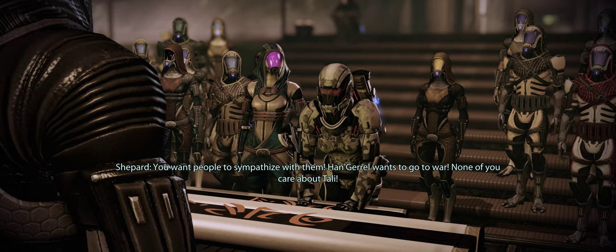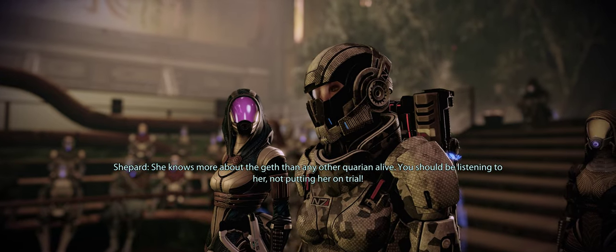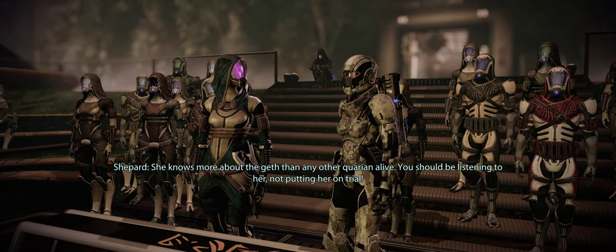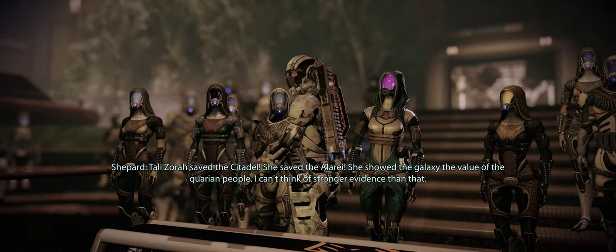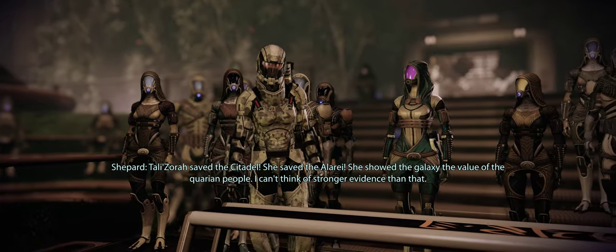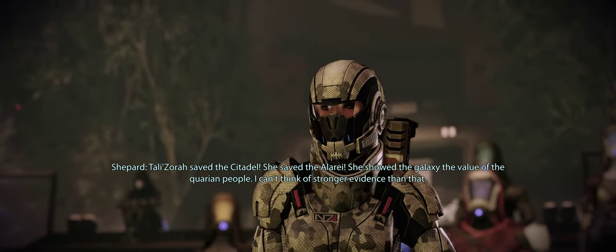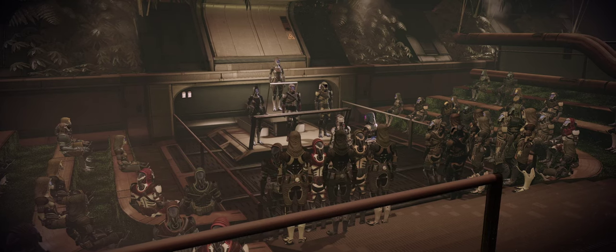Han'Gerrel wants to go to war. None of you care about Tali. She knows more about the Geth than any other Quarian alive. You should be listening to her, not putting her on trial. Tali'Zorah saved the Citadel. She saved the Alarei. She showed the galaxy the value of the Quarian people. I can't think of stronger evidence than that.